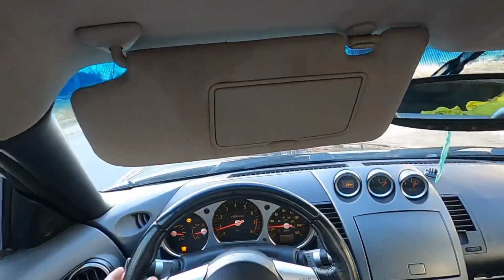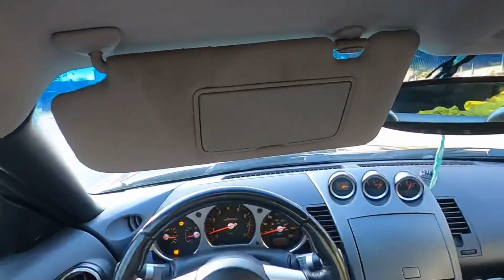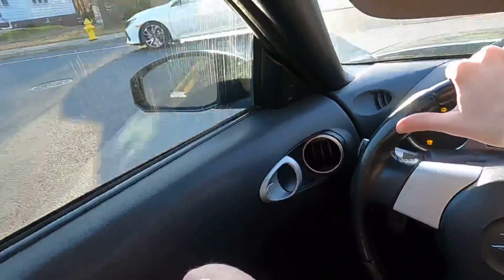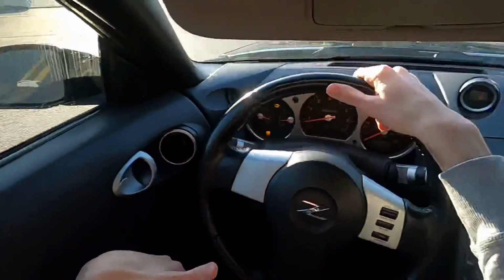Some people say, oh yeah, you can't see anything out of the 350Z. It definitely is harder than driving in my PT Cruiser. Like if I'm driving in the PT and I'm on the highway, I need to change lanes. It's just simple, look out the mirror, maybe look over your shoulder real quick just to check, but it's not that big a deal.